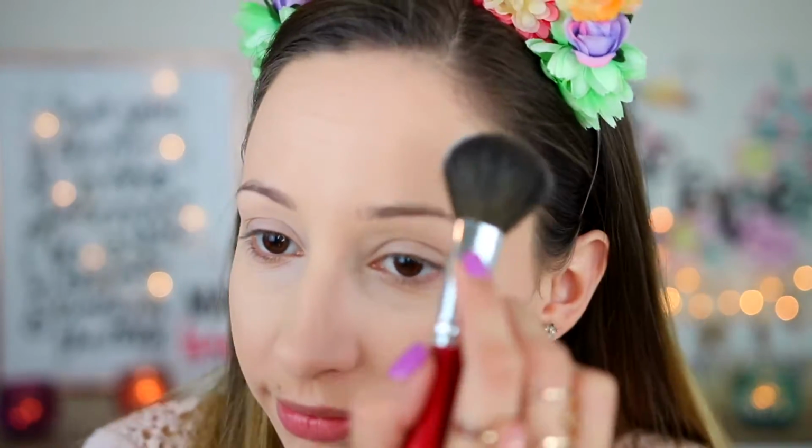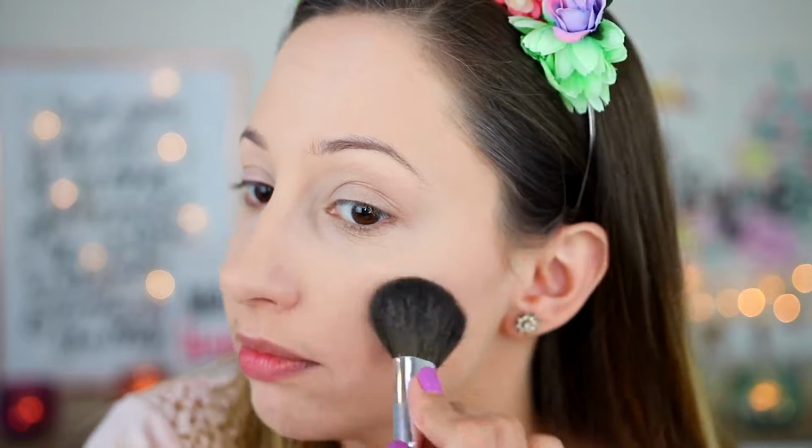On half of my face I will use the Catrice powder and on the other half I will use the Laura Mercier. I'm a little scared about the Catrice because it is very white. I'm applying the Catrice loose powder. I don't need a lot of powder to set my foundation, I like that, and it is already set, so I will not apply anymore.